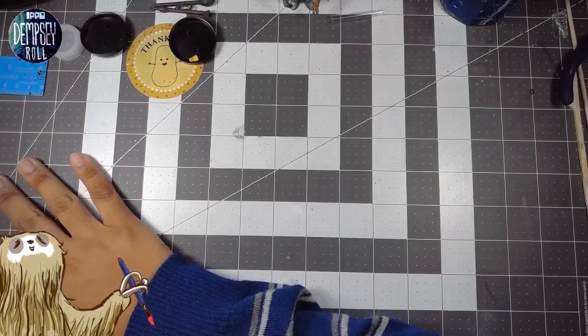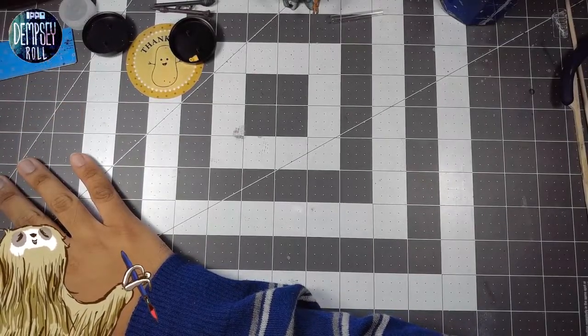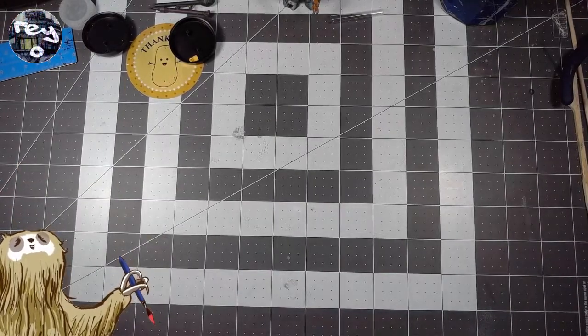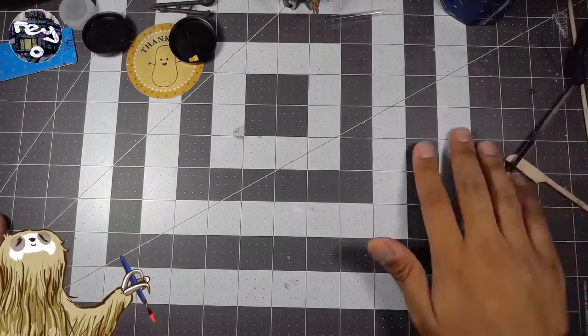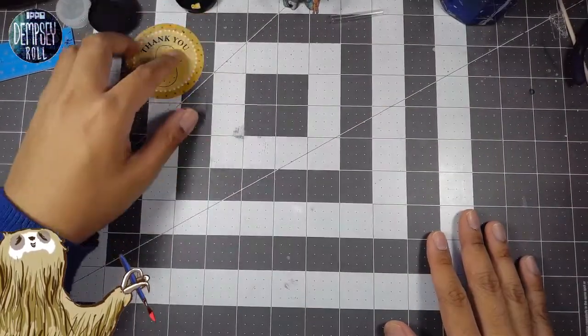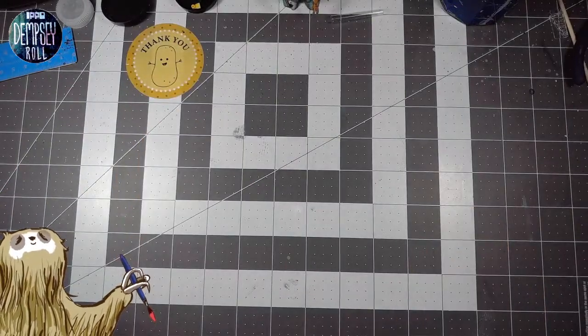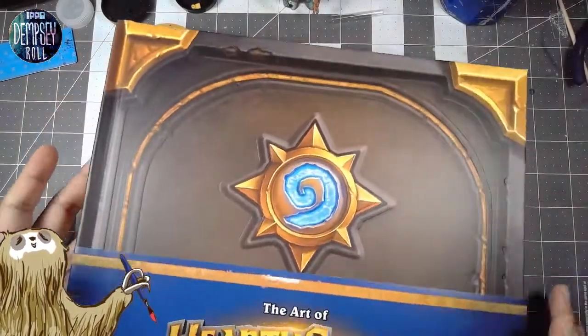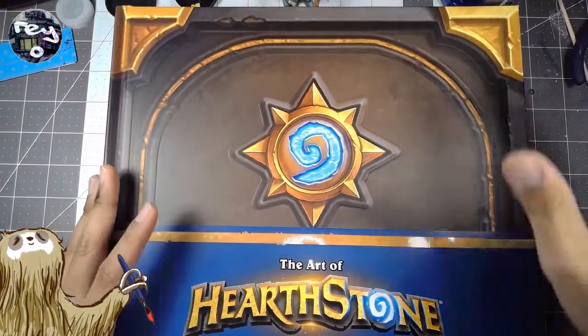But also at the dollar store, they occasionally just have really cool stuff that, for whatever reason, maybe the publisher, maybe they just made too much of it, over the years just ends up at the dollar store for a crazy discounted price, despite the fact that it's actually pretty damn awesome and pretty cool. And the last time I was there, I found one such example. It was this. The Art of Hearthstone.